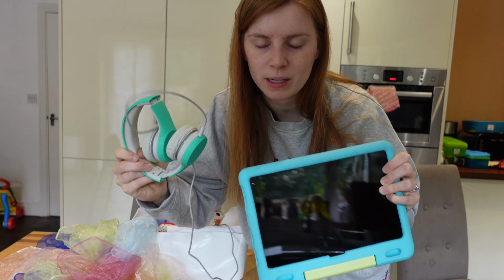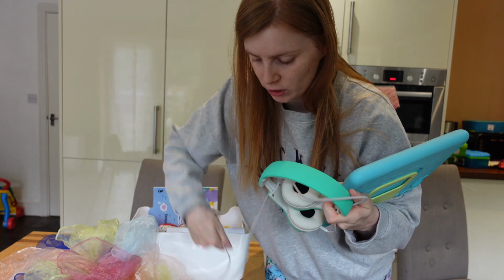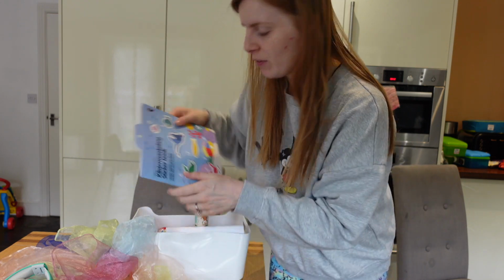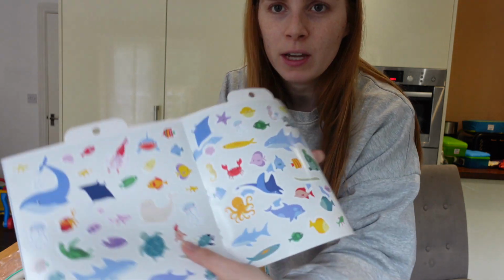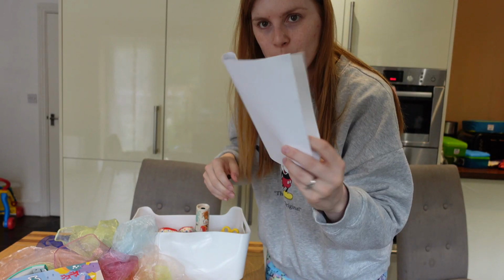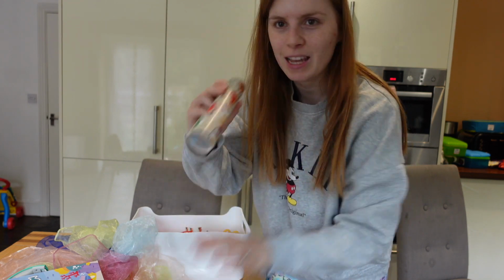Headphones. I'm hoping that this will be the thing that keeps him the most entertained. They've already downloaded films and TV shows and stuff on there for him, at his request, of things he wanted to watch. We also have a sticker book where I've peeled off the outer edges of the stickers so he can easily access it. We have some plain paper and some pencils, and then a kaleidoscope because I thought he might want to look out the window.